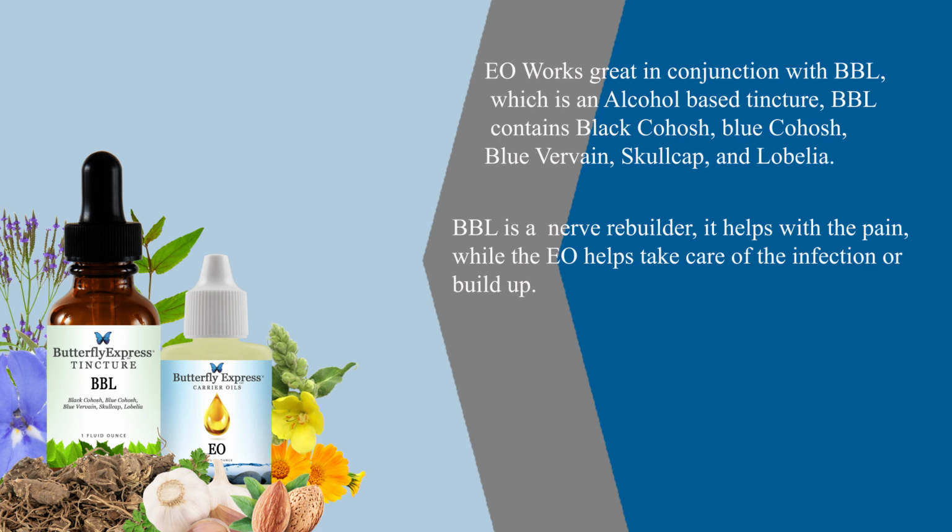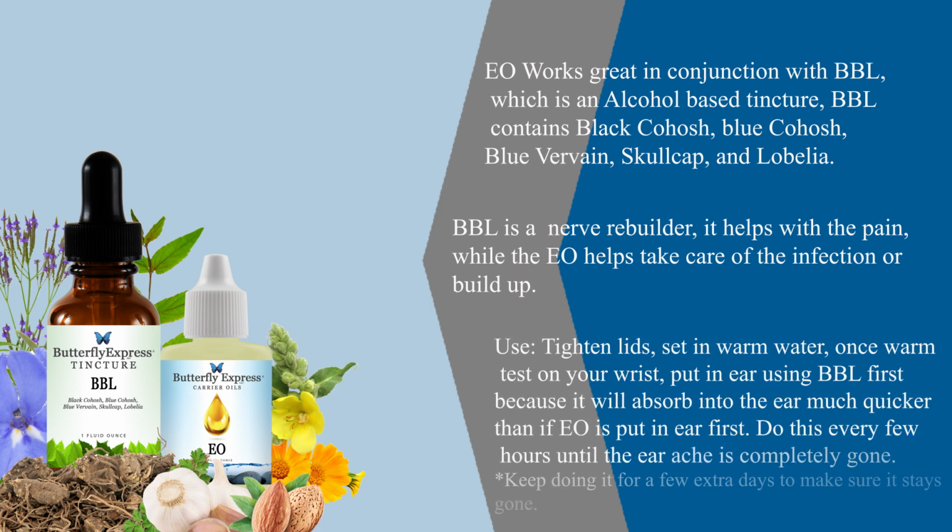A lot of people think that the constant use of ear oil is going to clog the ear. It does not. It helps loosen that gunk and helps even remove some of those drainage problems that you might be having. So I will take both the ear oil and the BBL, make sure the lids are on really tight, and I'll put them in a nice cup of warm water until they're warm on my wrist. Not hot, not cold, but perfectly warm, kind of like testing a baby bottle. And then I will put them in the ear.